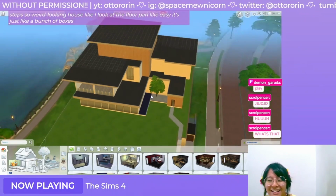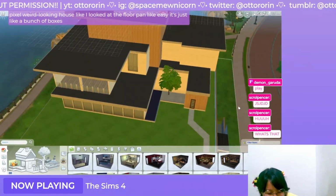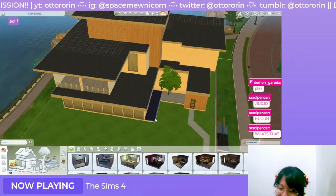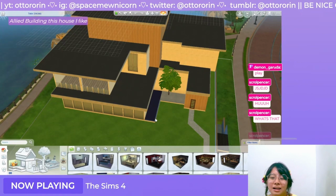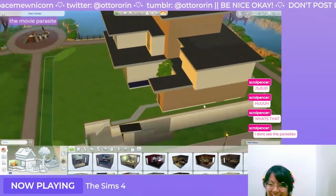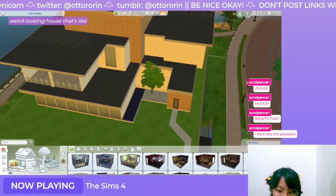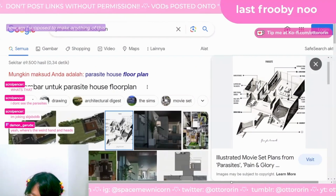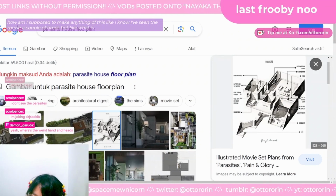This is the parasite house. What are you talking about? This is the parasite house. So I was building this house, and I was like, you know what? I'll Google the floor plan. And it's such a weird looking house. Hold on, I'll show you. How am I supposed to make anything of this? I know I've seen the movie a couple of times, but what is ever happening in it?